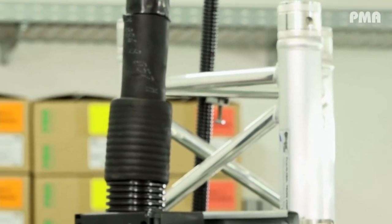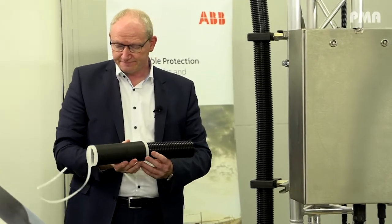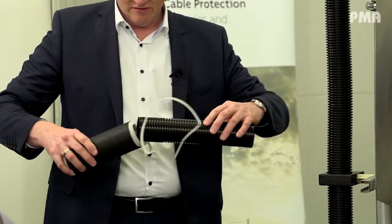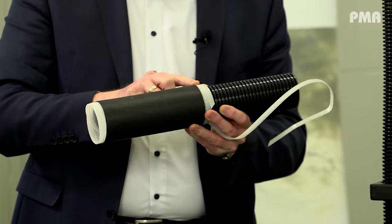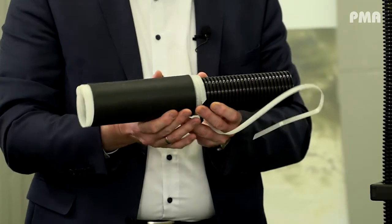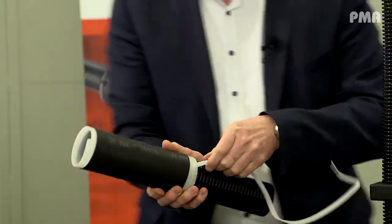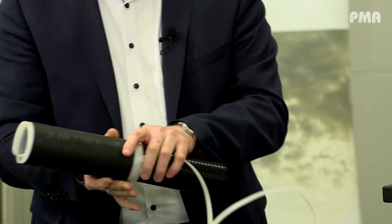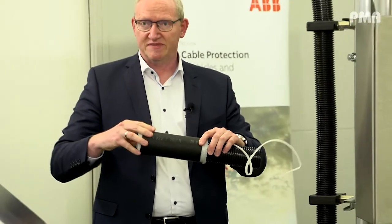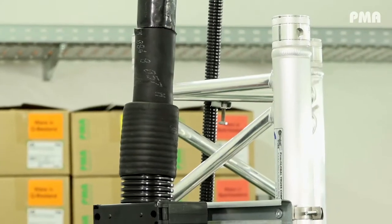Cold shrink means that you do not need any warm air, any heat to shrink it down. It's working like this. I have an example here, so I do it the other way around. That is the sleeve, the black one. The white one is a plastic which expands this sleeve. If you pull in this direction, maybe you can see that, you pull it out of the sleeve, and at the end of the day, if this white one is gone, then it collapses onto the conduit, and on the other side, onto the cable. And that is what we mentioned here.